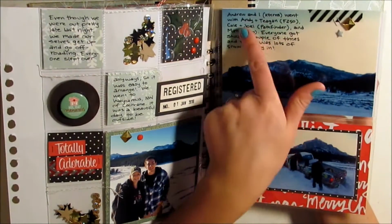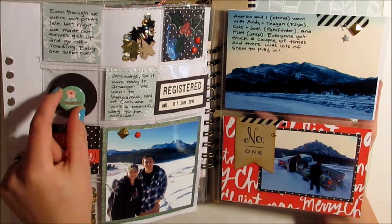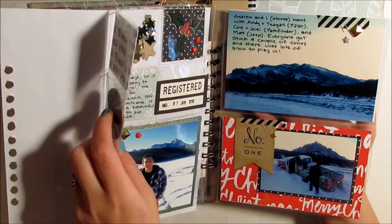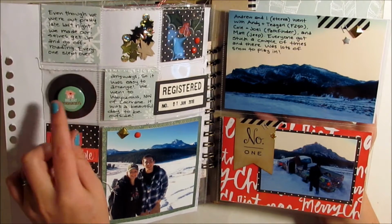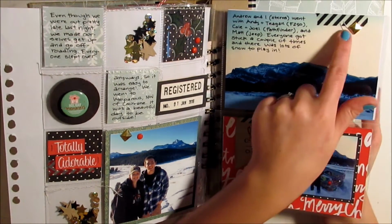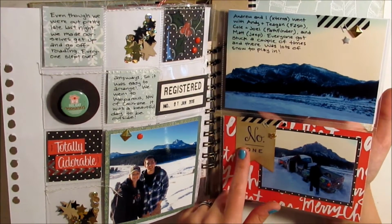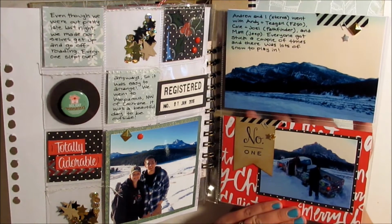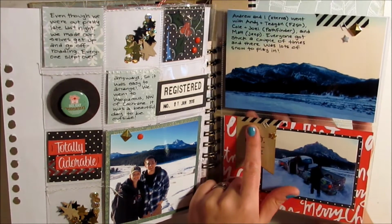So I just journaled right on top of the photo here. I like how that looks. And on the back of the clock face, to cover up the back of the brad that I used to keep those spinners in, I just added one of these badges and just a couple of the Jasmine Jones enamel stars here, and I used the same printable from the first day, so December 1st that is. I just reused this piece from that printable.